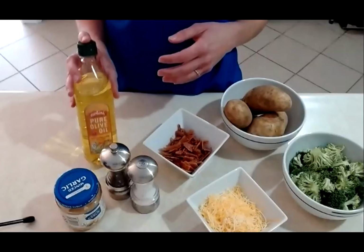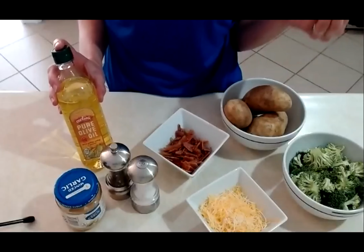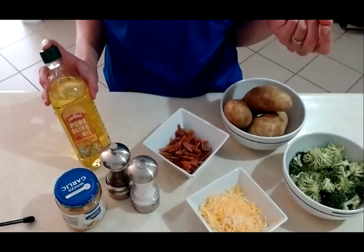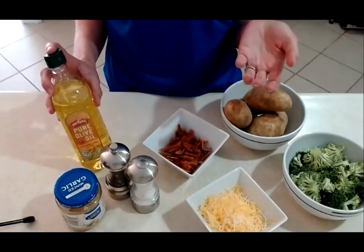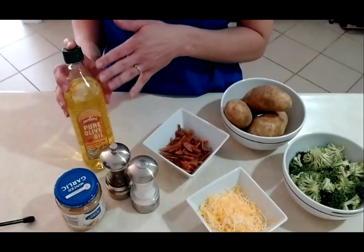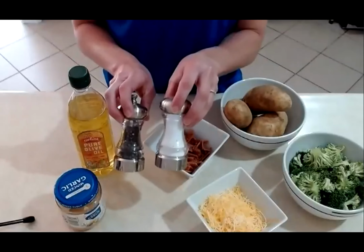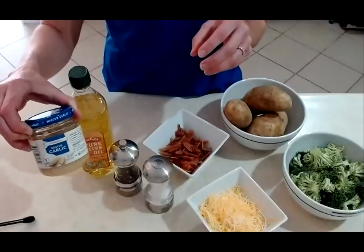We also have olive oil, which is a heart-healthy option, but maybe you don't have olive oil, so you could stick with canola oil or any other vegetable oil you have in the house. If you look at the recipe, it calls for a tablespoon, which really isn't a whole lot. So again, a little bit goes a long way in adding those flavors. You can salt and pepper to taste. And then garlic is another great flavor for you.